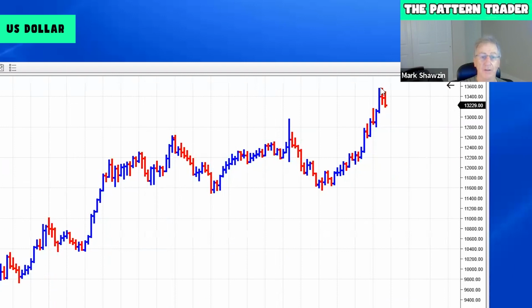So this is the dollar on the monthly, and you can see we started stalling out. We made a new high. The month following, we didn't make a new high. Now this month we're stalling. Whenever you go up with such velocity and then you start stalling, it can turn very, very quickly. So, is this the obituary of the dollar?